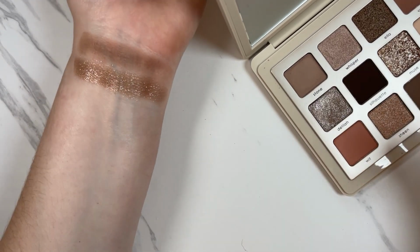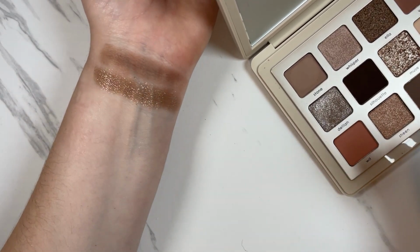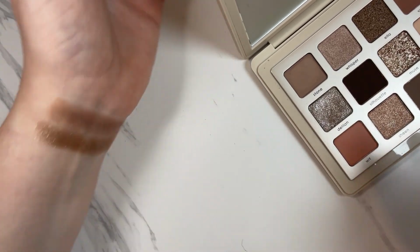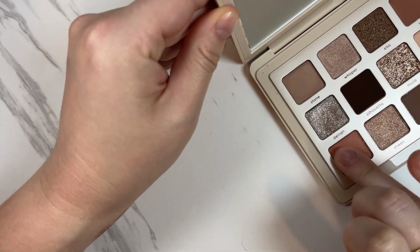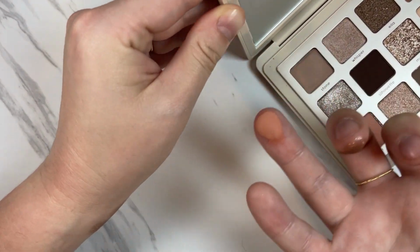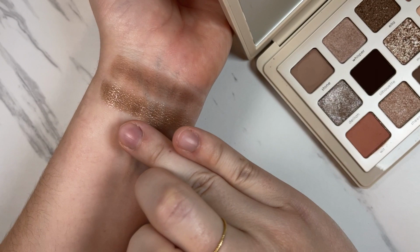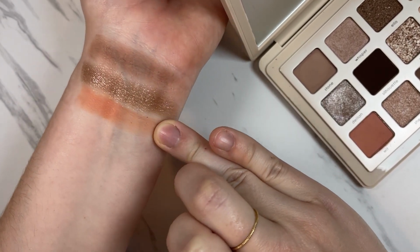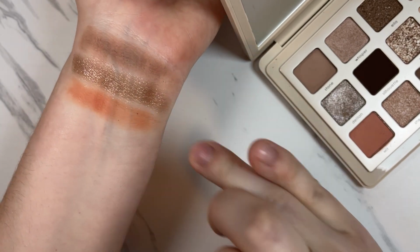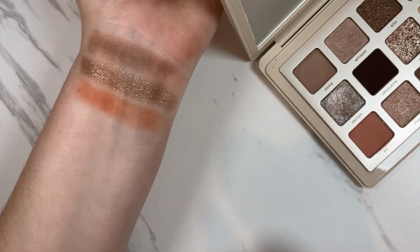That one's really pretty. Then we have Wit, which is a matte light warm rose. So that is what it looks like. Ooh, that's really pretty. Gorgeous.